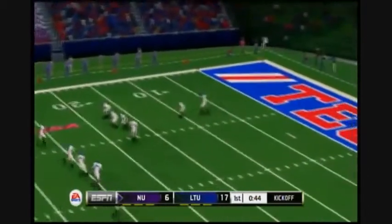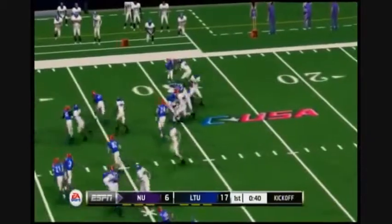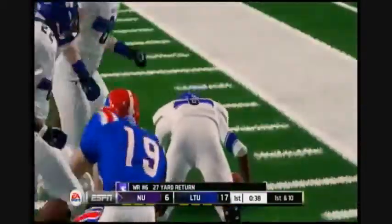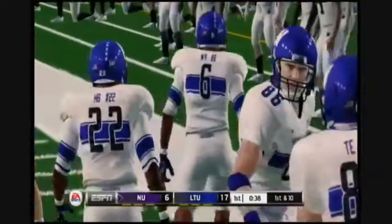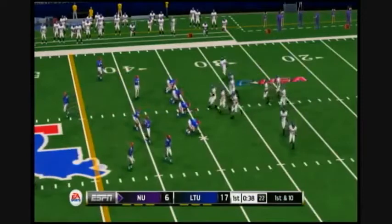Everyone's all lined up and ready for the kickoff. From the 8-yard line. He's out to the 30. Got the corner. He's tackled at the 34. Kickoff return of 26 yards. It's not quite a blowout, but unless they do something here, it might turn into one.